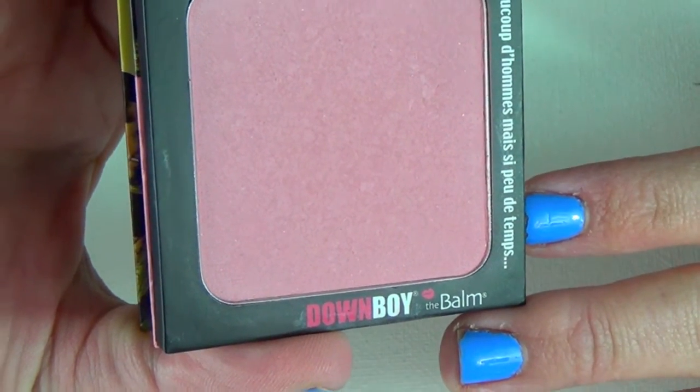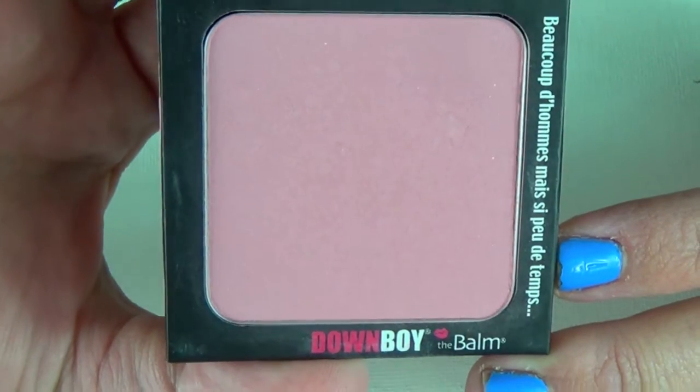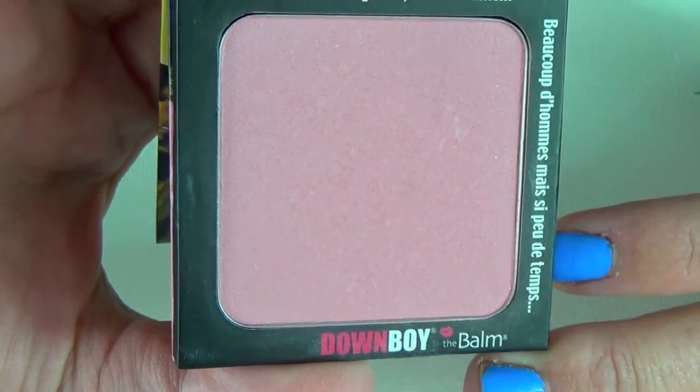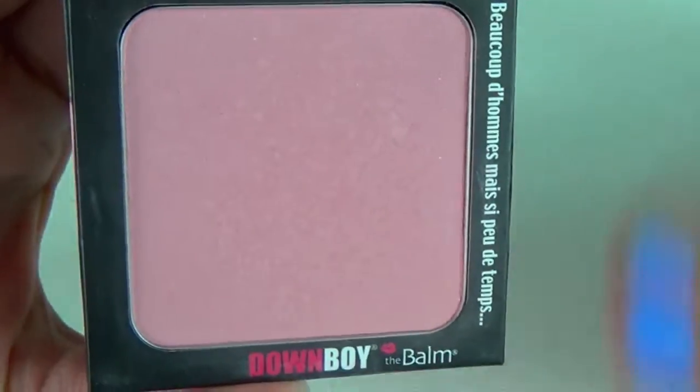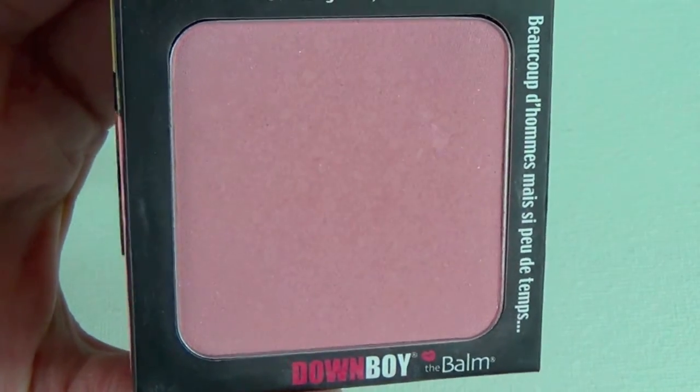I can put it on early in the morning, and I'm usually in class until about 8 o'clock at night, and it is still there and still in place and still looking fresh by the end of the day. It's a very matte blush, so you can of course jazz it up with a little bit of highlighter if you want, or just leave it the way that it is. But you'll see here in the demo where I'm applying it with my Real Techniques blush brush. I find this brush works great. It applies very nicely on the cheeks.